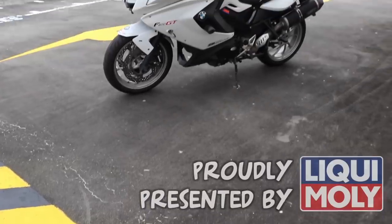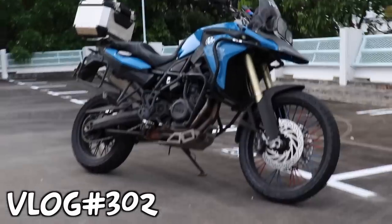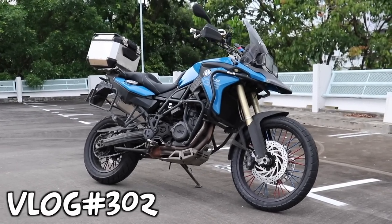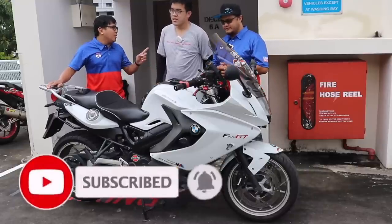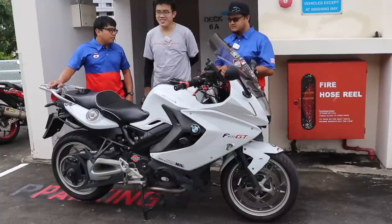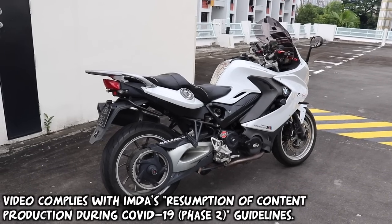And this is Marcus's bike, the F800 GT, yeah? Yeah. So we reviewed the F800 GS. That is the cousin to this bike, part of the parallel twin series of bikes that BMW came out with. From my understanding, this bike is already out of production since 2018, right? 2017, 2018, I think. Because it was not very popular. That's why I would say this is an underrated bike.